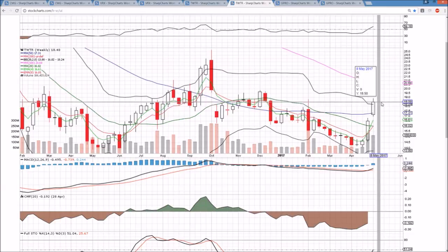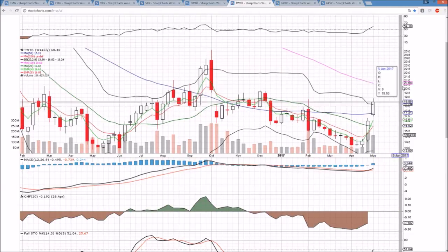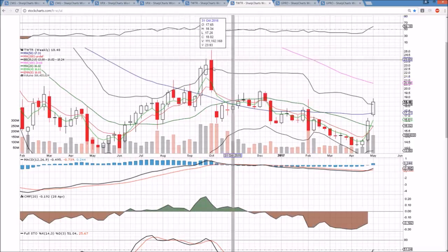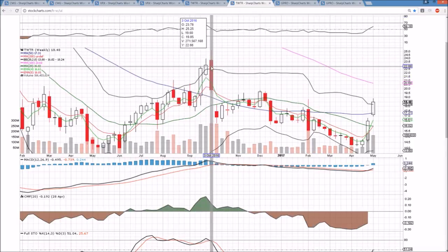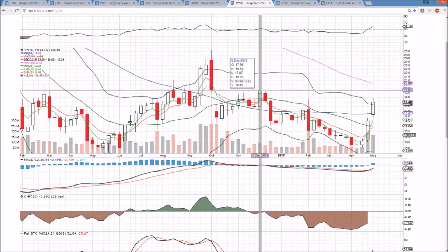Now, when we consolidate, we're going to look for a higher low to form on the weekly, and then we're going to look for the bulls to keep trying to break higher highs and turn this thing around, at least for the short term. Price back at 25.25 from October, and we're looking now, next resistance, major resistance on the weekly is 1984.